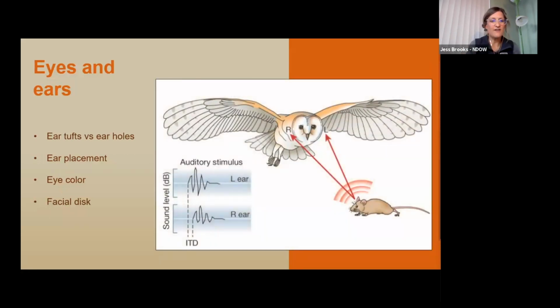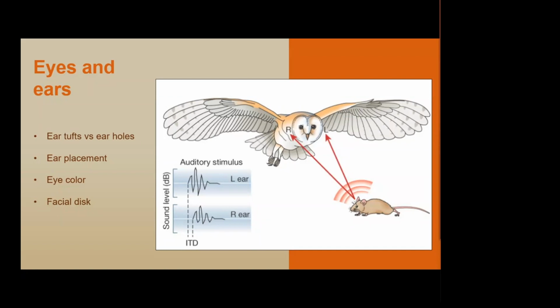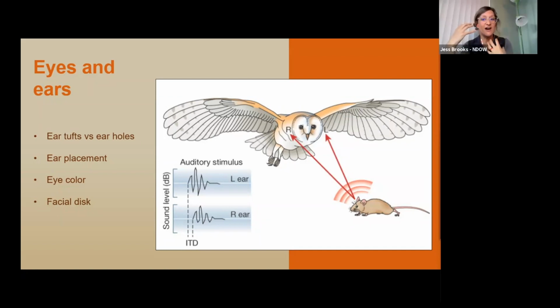This is a drawing of why owls have asymmetrical ears. It helps them in hunting in a very specific way. So if an owl is sitting in pitch dark and there's a little mouse on the ground that's rustling in the feathers, with asymmetrical ears, one sitting above the other, the owl can pinpoint almost exactly where that sound is coming from because sound is reaching the ears at different times.